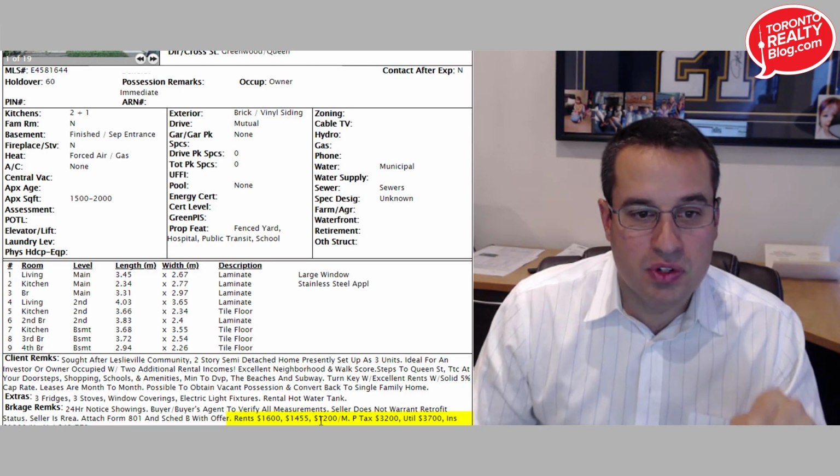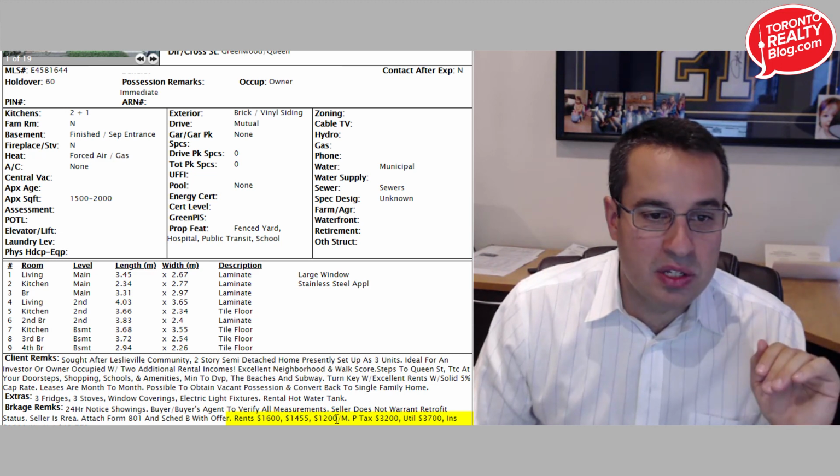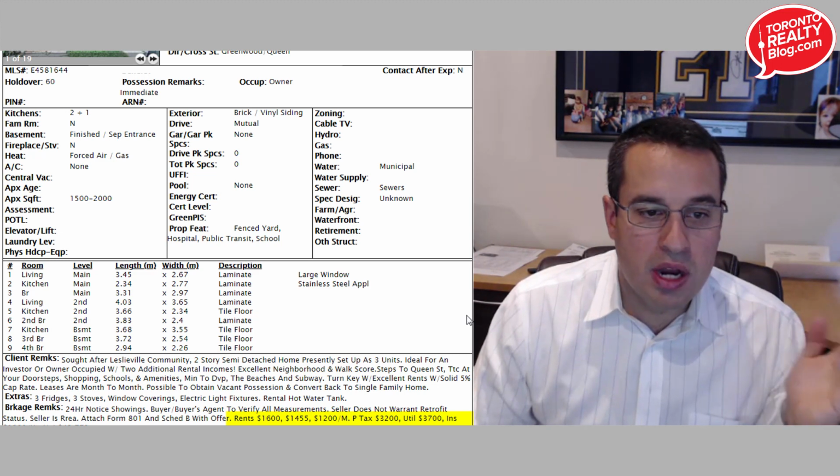Here are the incomes. You ready for this? $1,600, $1,455, and $1,200. Unreal. So let's say that you want to buy this and live in the $1,200 one. You're getting $3,000 a month in income. You're buying this thing for $869 with 20% down. I mean, what are you really paying? I love this opportunity, but the buyer pool for this is thin. And I don't think anyone's buying this to turn it back to single family.